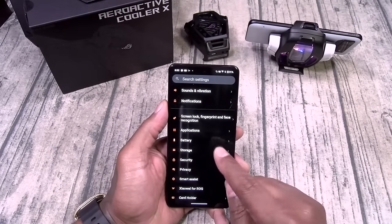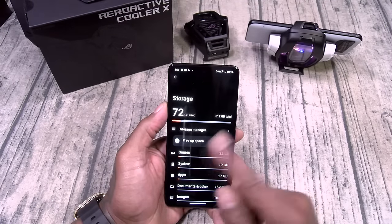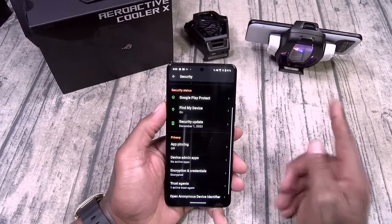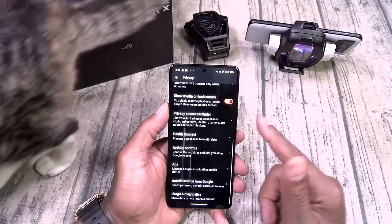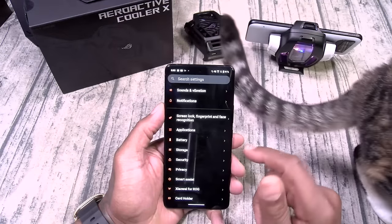Full, like I said, full battery suite, storage mode. Now, this is a 512 gig version. Okay, you can free up some space if you want. Let's go to security. Okay, everything there. Privacy. Okay, you can turn your camera access off, turn your mic access off. You got activity controls, ads, all that good stuff.